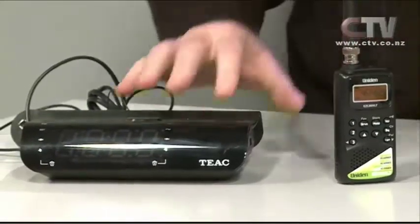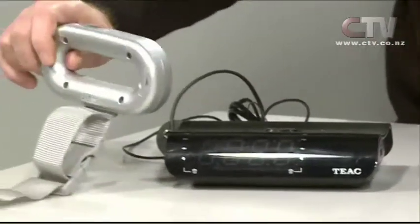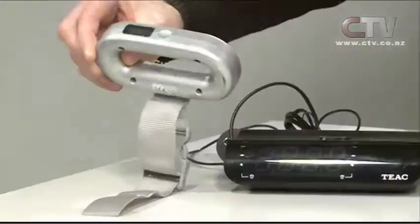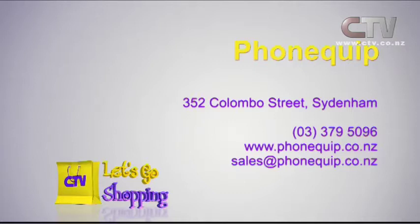Radio alarm clocks. Loud alarm clocks. If you're lucky enough to be travelling overseas, there's our luggage scales. Try to avoid getting pinged at customs.